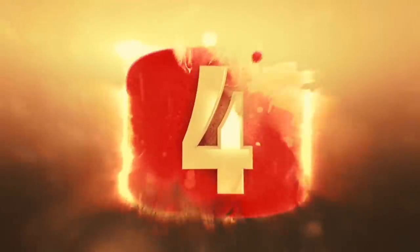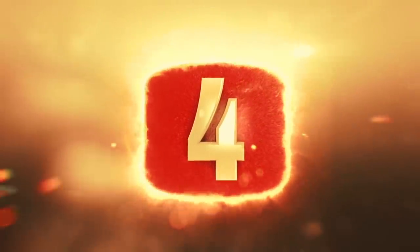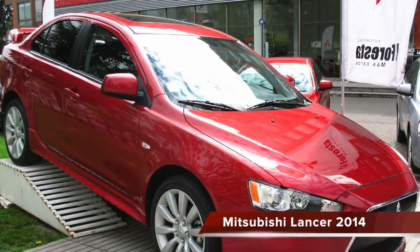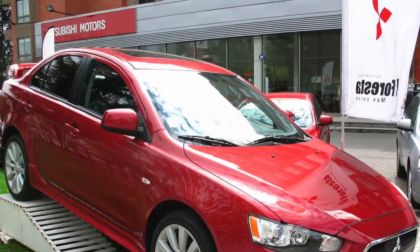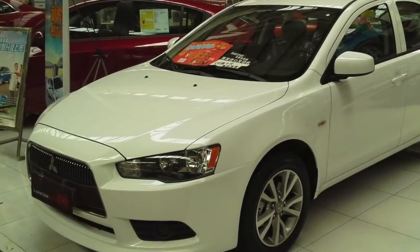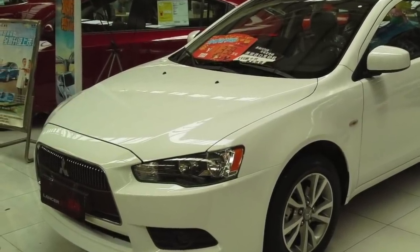Number 4. The Mitsubishi Lancer 2014. The Mitsubishi Lancer has very much potential with the right amount of maintenance and a good paint job. It's well worth its sharp handling and quick acceleration skills, which can make it a blast to drive. The consumer rating gives it an 8.7 on the scale, and it's a pretty new model by any means to get used for $10,000.